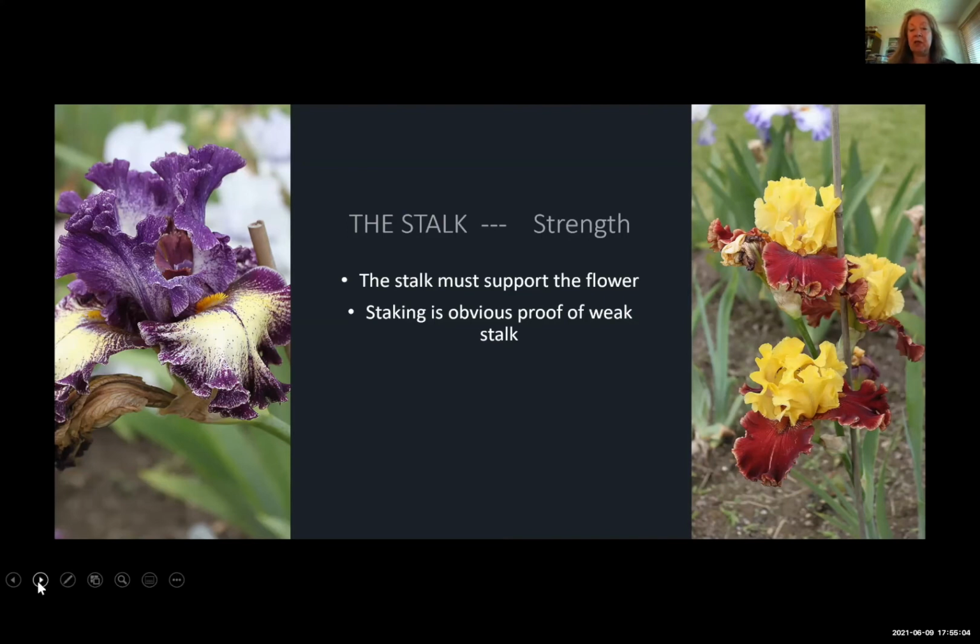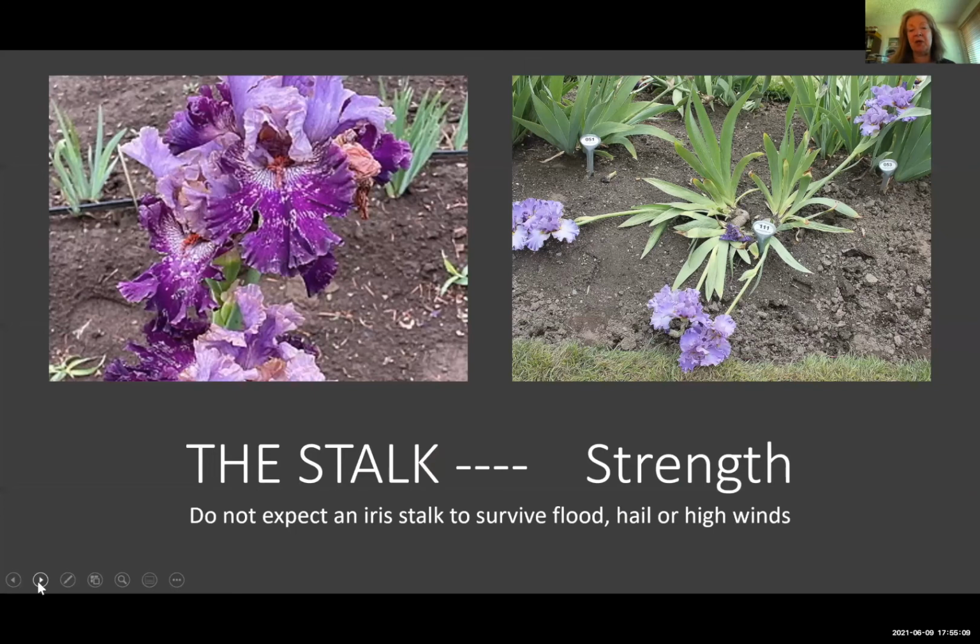In the next picture, strength is one thing, but do not expect an iris stalk to survive flood, hail, or high winds. The picture on the left shows hail damage, and it's pitiful. I don't really like showing bad pictures, but it gives you an idea of the damage hail can do. On the right-hand side, you can see this poor plant. All 3 stalks just couldn't make it through the wind or the rain or whatever.